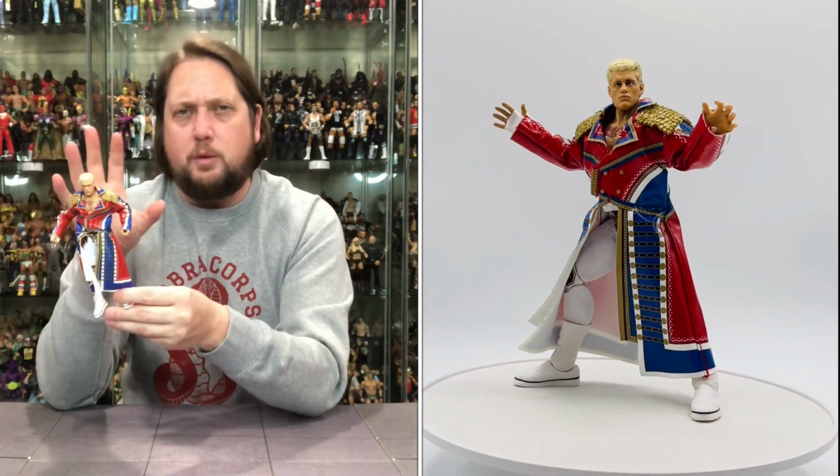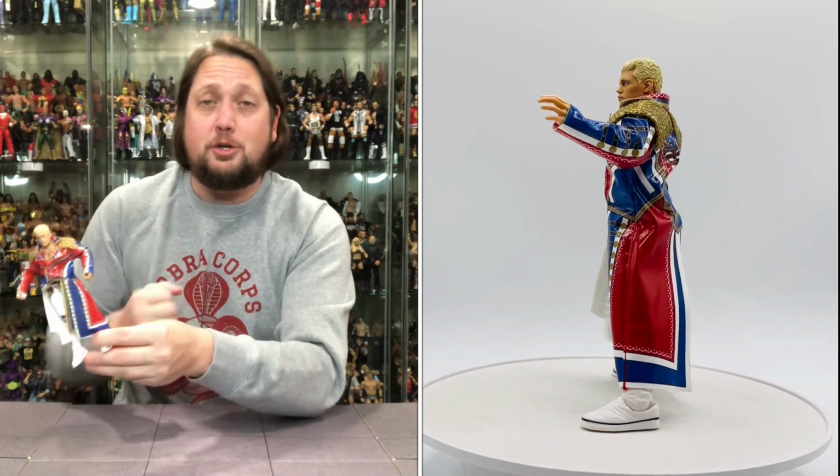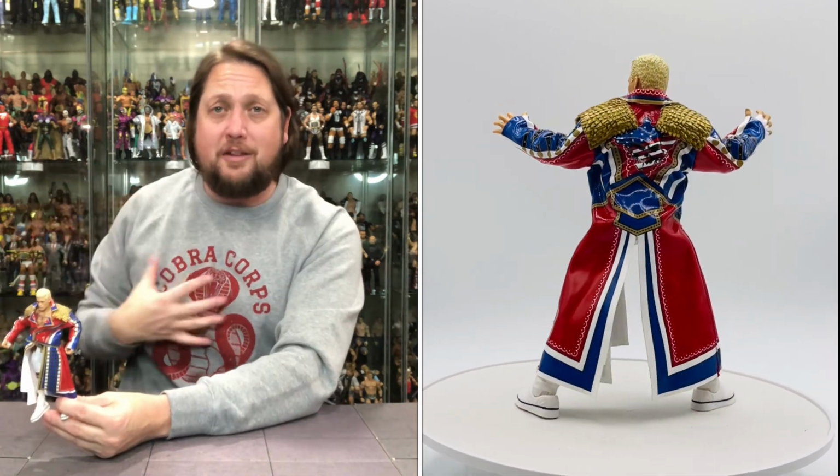But I feel like the jacket we should have got as part of the Defining Moments, because it was truly a defining moment when he just opened that up and you saw the bruising and stuff.